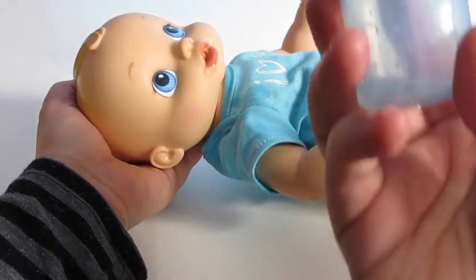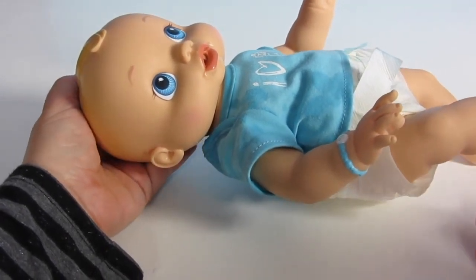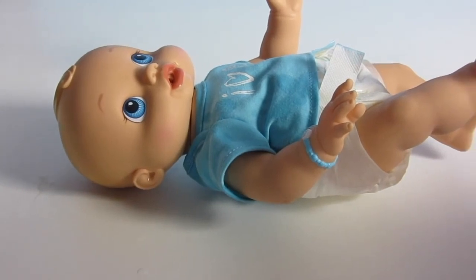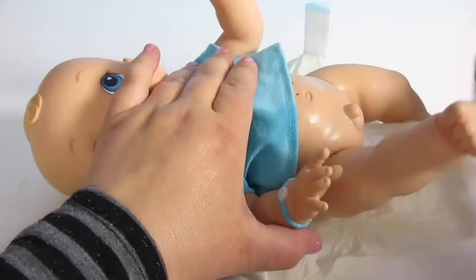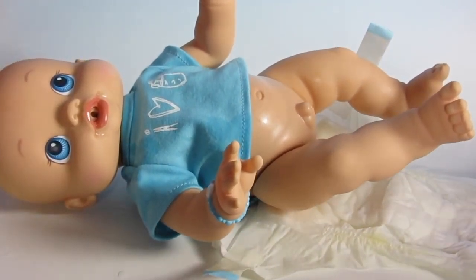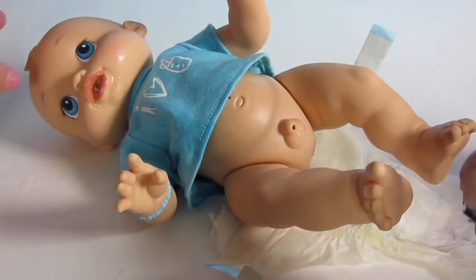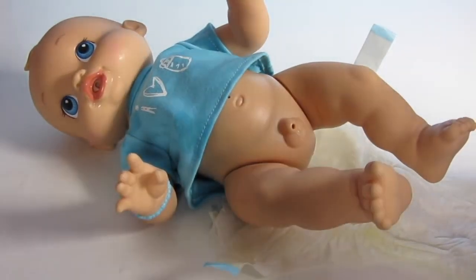Good boy. Looks like you drank all your water. Okay, I'm going to set him down, and when he's ready to pee, he'll tell us. Oh no! He wants to be changed. Let's change his diaper. Oh no! He's peeing! All over Elsa's hair.